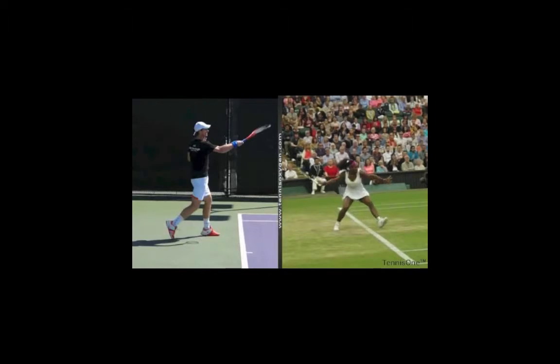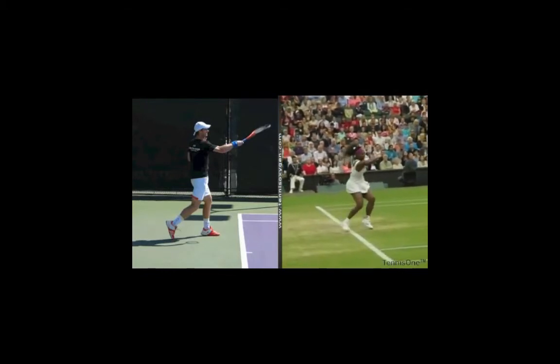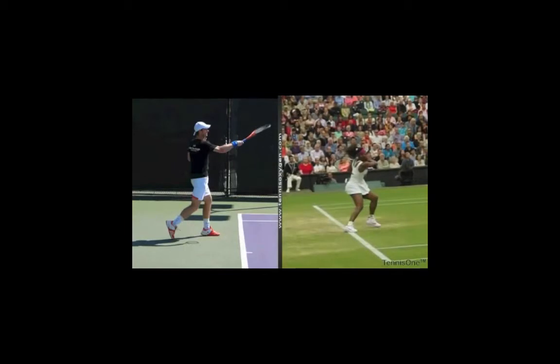And this is with Serena. It has a big forehand, but watch when she hits the ball how the palm and the wrist are still locked, still laid back, and then it rolls after. So Serena does it pretty much exactly the same way most WTA women do, and Andy pretty much does the same thing that all ATP guys do.